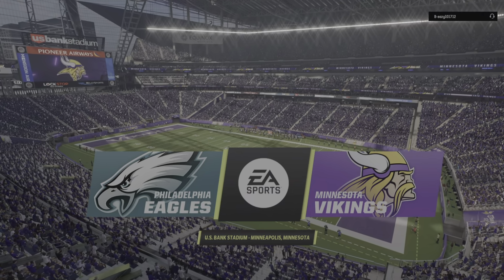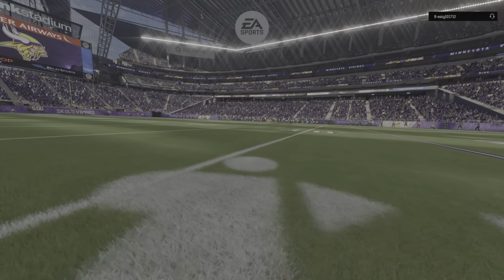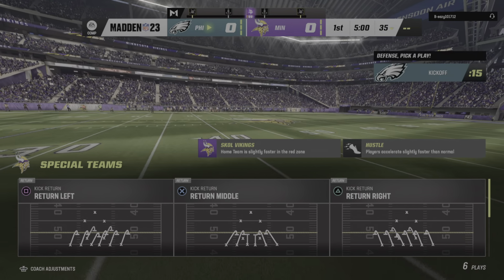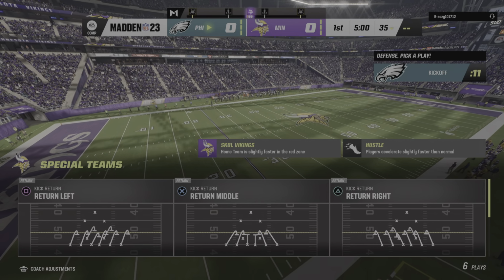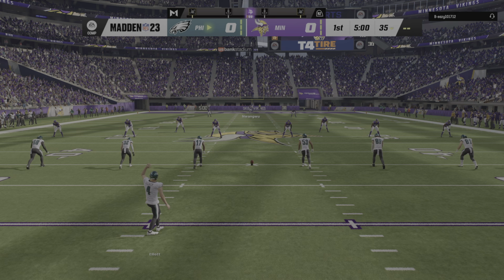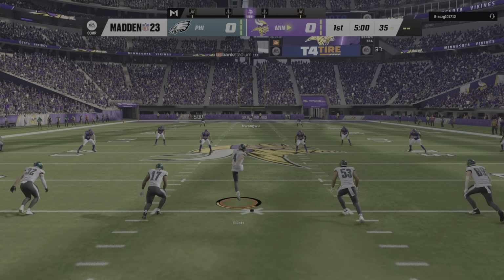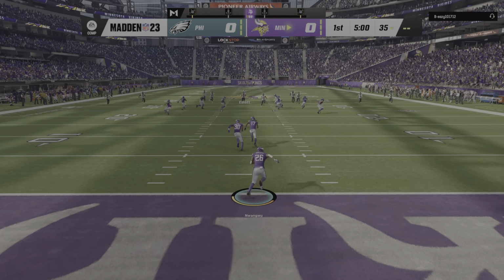Twin Cities at U.S. Bank Stadium in downtown Minneapolis. Today, we've got a good NFC matchup on tap between the Philadelphia Eagles and the Minnesota Vikings. The kicker, Jake Elliott, ready to get this one started. And we are underway from downtown Minneapolis.